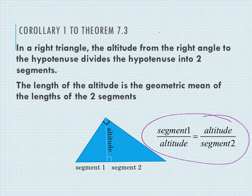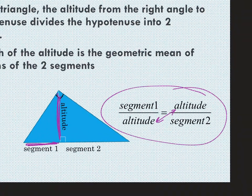Then segment 1, which is one part of the hypotenuse of the big triangle, over the altitude, which is the line that runs inside of the triangle, equals the altitude again. So these numbers are going to be the same, over the other segment, which we're going to call segment 2. So this is a little proportion you have to memorize. Segment 1 over altitude equals altitude over segment 2.